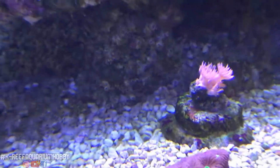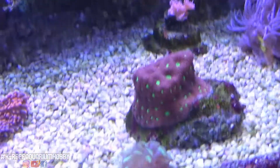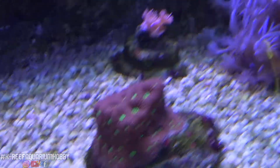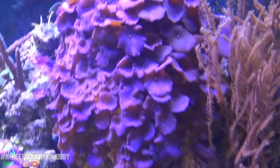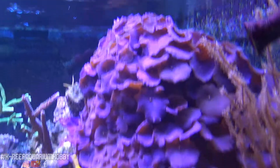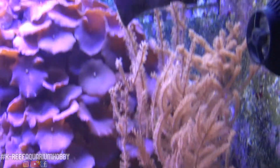This small pink Goniopora frag is doing great. This one is growing great. Of course the Xenia is always growing. Here, a lot of mushrooms, a whole big rock full of them. This one could use more flow, I think.